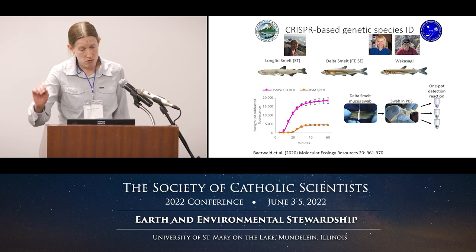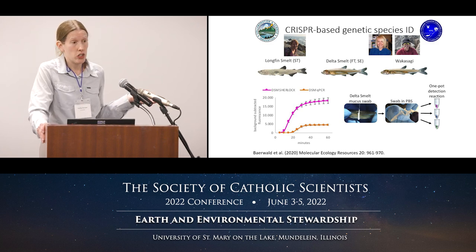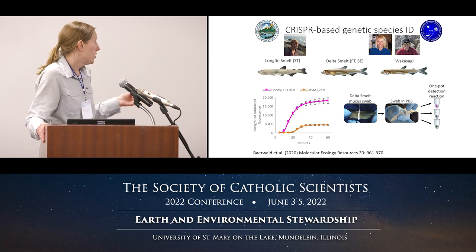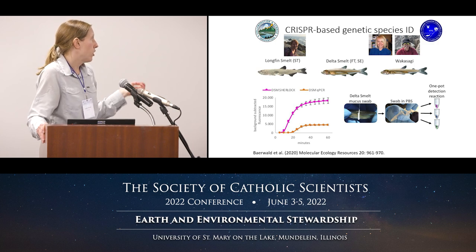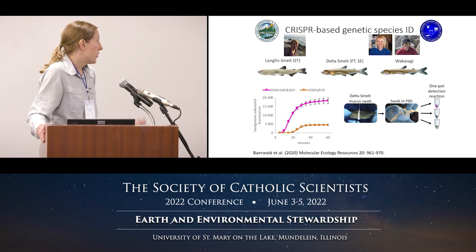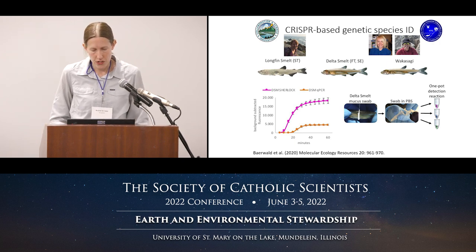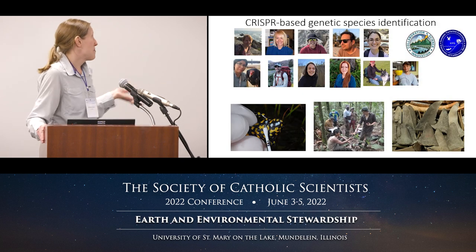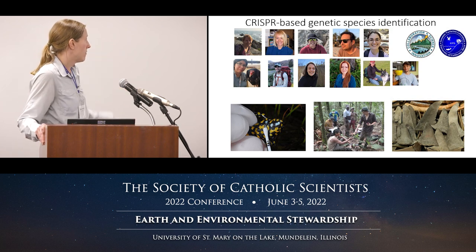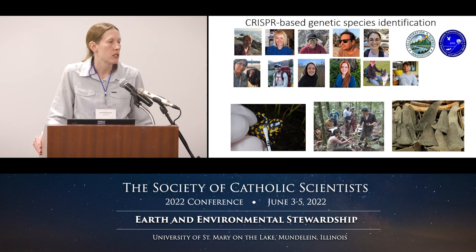And we also found in a moonshot kind of experiment that we didn't need to do a DNA extraction. We could just swab the side of a smelt, dip the swab in a buffer, put an aliquot of that buffer into the reaction and get a positive, a strong positive. So that was unexpected but very exciting. And we have a whole team of people working on Sherlock now after the success of that initial experiment. And we really think that there's a lot of great applications for this technology.